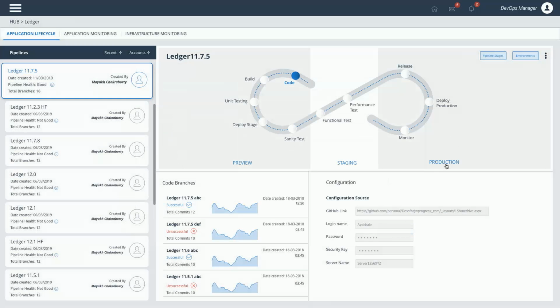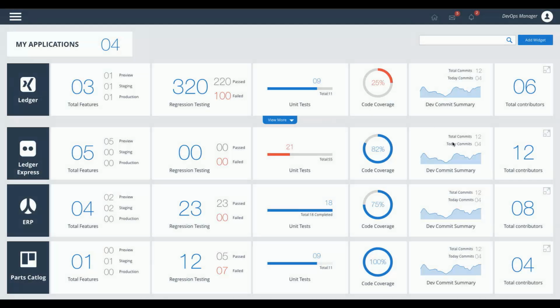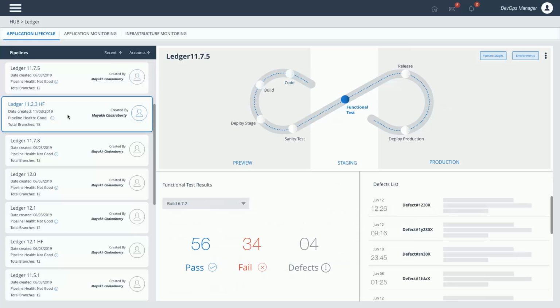Also, for each of the environments here, we see preview, staging, production. Let's say you go to production, and you can monitor and see its health. Right, so now I need to go back. And I came back here. What else? Different pipelines can have different configurations. As you can see, stages can differ. Hotfix doesn't have performance testing in this case. So this is just to give you a taste of what we are thinking about and evolving further.